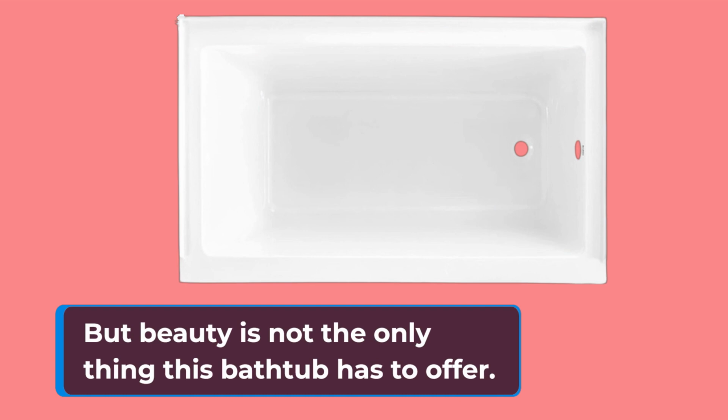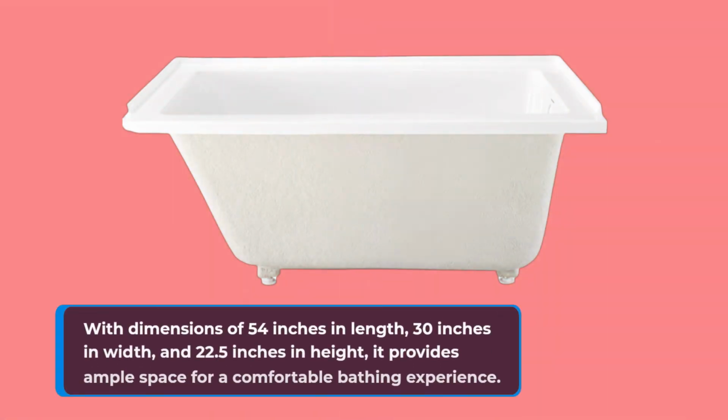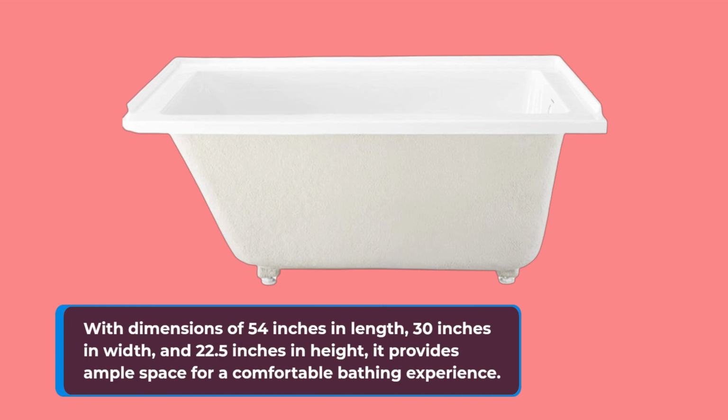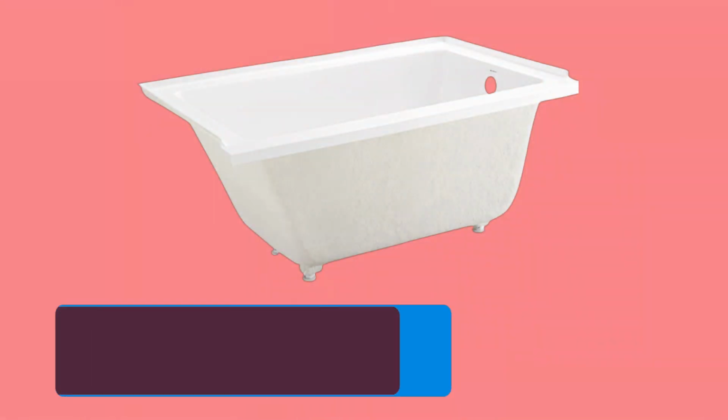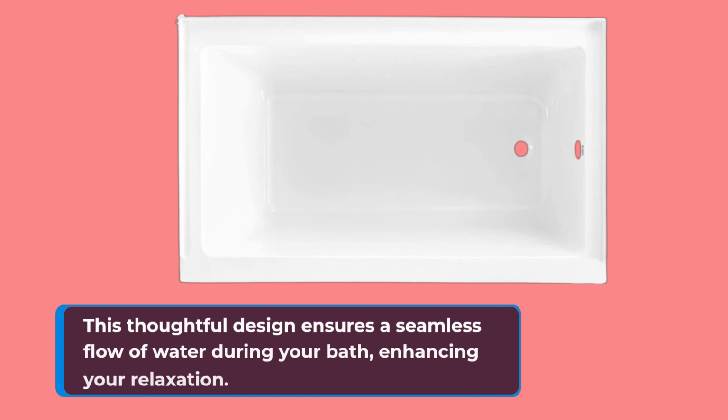But beauty is not the only thing this bathtub has to offer. It's also engineered for performance and convenience. With dimensions of 54 inches in length, 30 inches in width, and 22.5 inches in height, it provides ample space for a comfortable bathing experience. Speaking of comfort, the Voltaire bathtub features an integral right-hand drain, strategically positioned for easy access. This thoughtful design ensures a seamless flow of water during your bath, enhancing your relaxation.